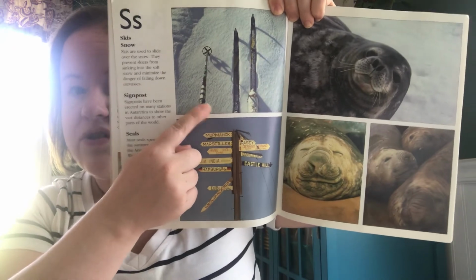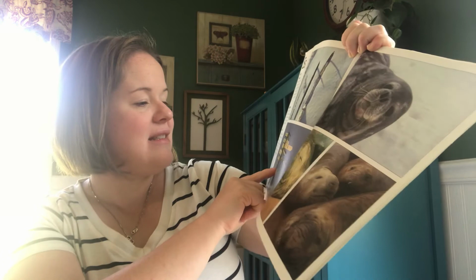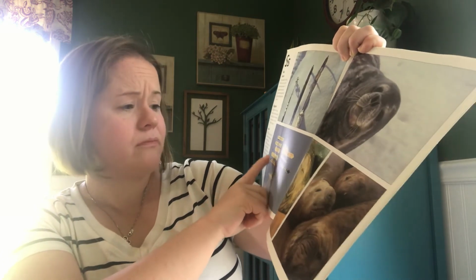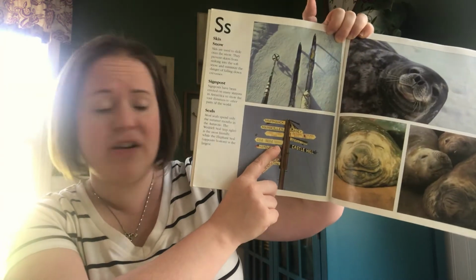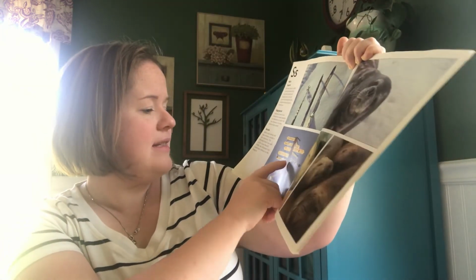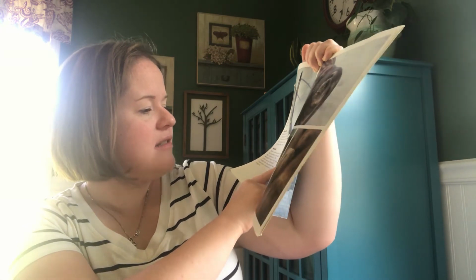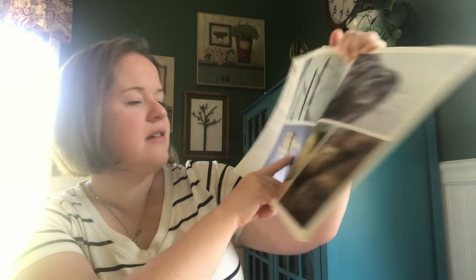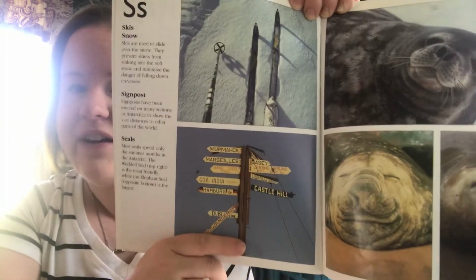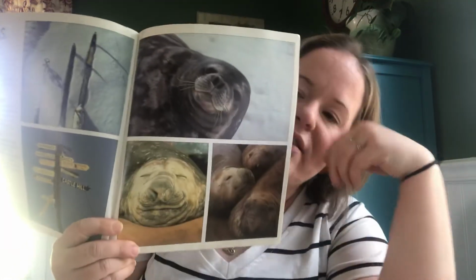So here's skis. They help them stay above the snow. This is a signpost, and it says how far it is to different places. So from Antarctica, it is 10,368 kilometers to India. It says Hamburg is that way, Dublin is that way, Castle Hill. This is Donald, 5,288 kilometers. So in various places in Antarctica, it'll show how far it is to other places. And here are the seals.